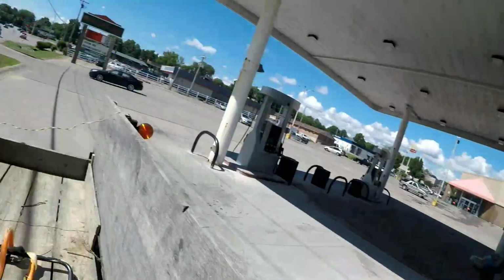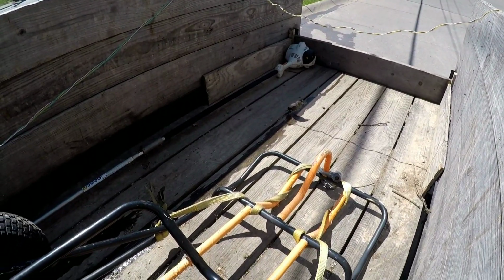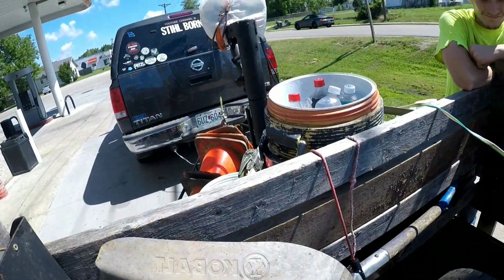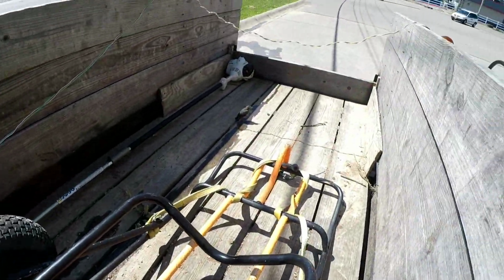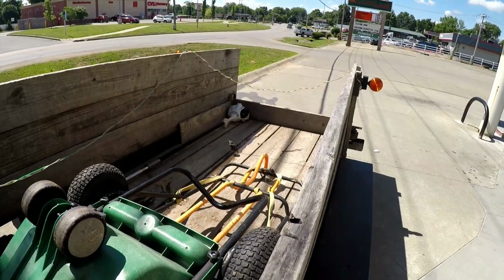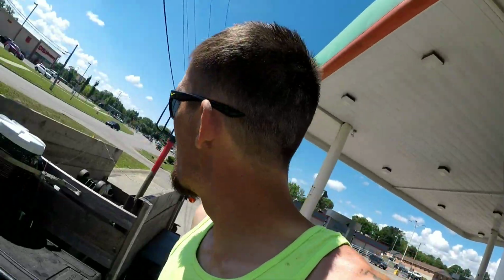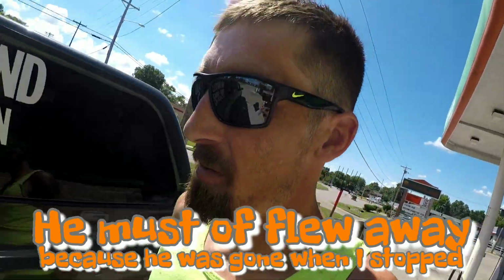It's always something. Check him out over there taking a bird bath. We poured the water out of the cooler here and it ran down the side and he was catching every bit of it. Well, we'll go take this little booger out on a back road and see if we can let him out. Hopefully he don't fly out while I'm driving.